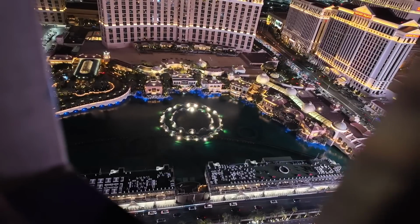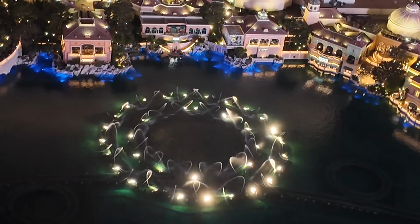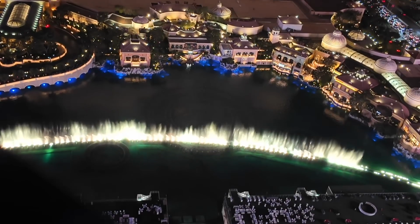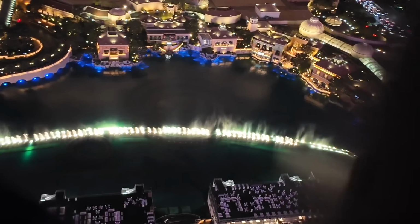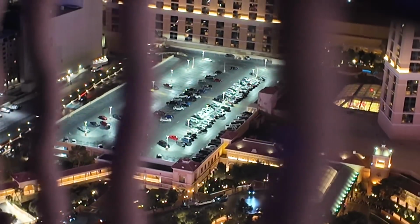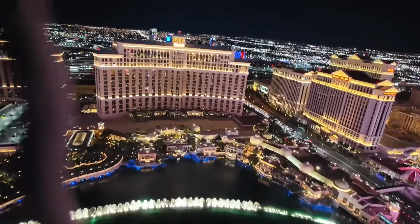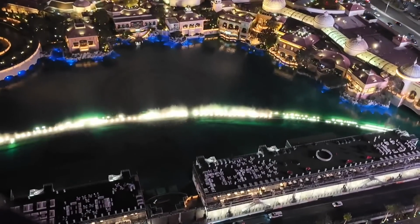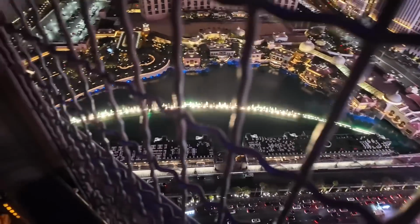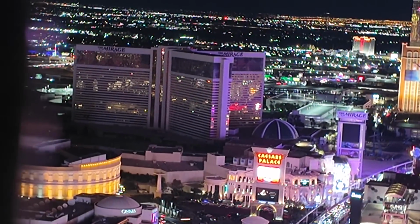All right, here it is. A good view of the Bellagio water show down there. I was just watching Ocean's 11 on the plane yesterday coming into here, and this water show was used a couple times in the movie. In fact, I think there was a scene where Julia Roberts was standing on top of that parking structure right over there. And you can see definitely the lights are off at the Mirage, which is going to be the Hard Rock Hotel.